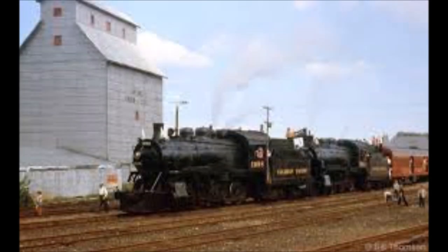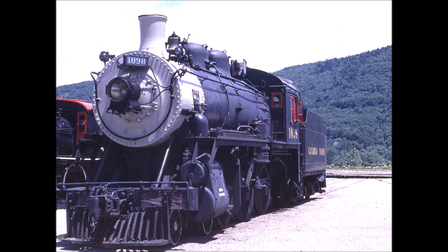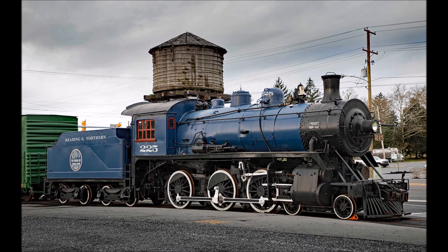After its retirement, the locomotive was bought by none other than F. Nelson Blount for his Steamtown USA collection in Bellows Falls, Vermont. After several years of display, the locomotive was bought by the Blue Mountain and Reading Railroad and restored to operation, where it ran many excursions throughout the late 1980s and early 1990s until being pulled from service. Today, the locomotive sits on display in Jim Thorpe, Pennsylvania, dressed up as Reading and Northern number 225.